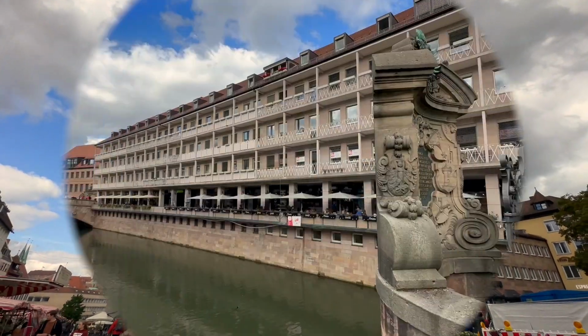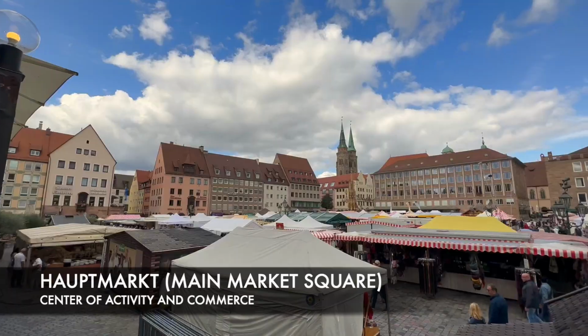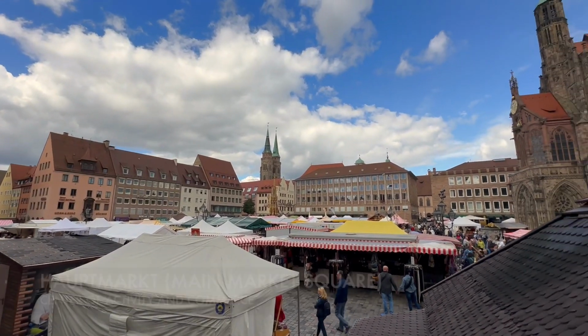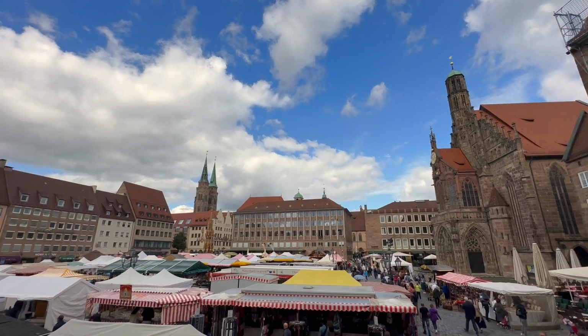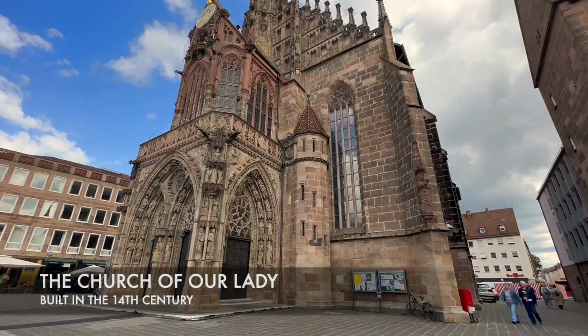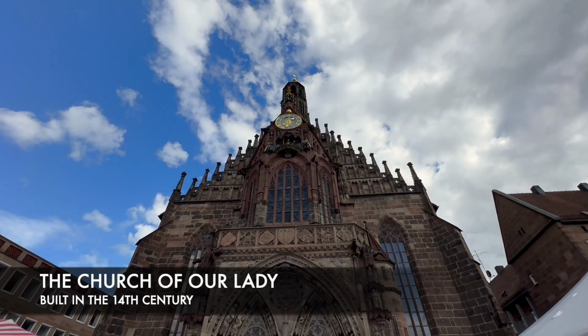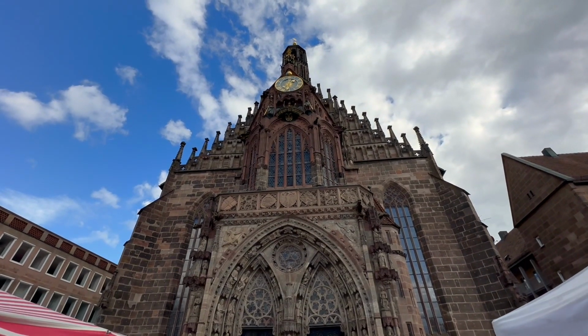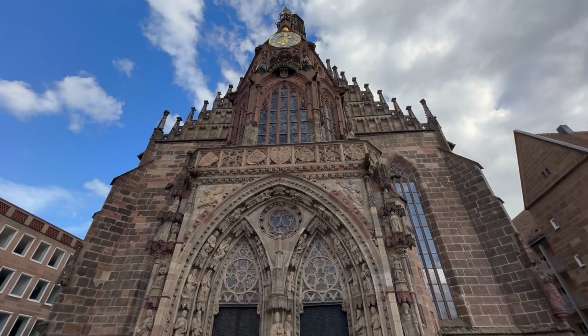The main market square has been the center of activity and commerce in Nuremberg since ancient times. Visitors and locals love to shop the plentiful fruits and vegetables, fresh bread, treats, ready-to-eat meals, and fresh flowers. The main market square features several iconic landmarks, one of which is the Church of Our Lady. This Gothic church was built in the 14th century and features a beautiful facade.